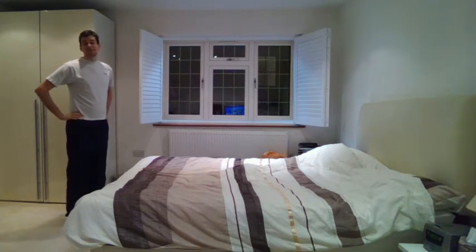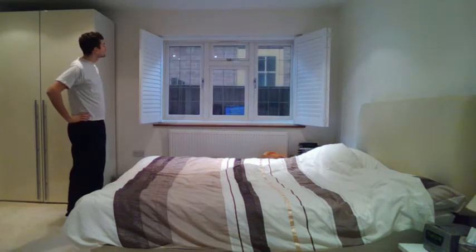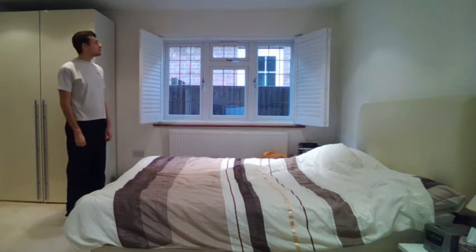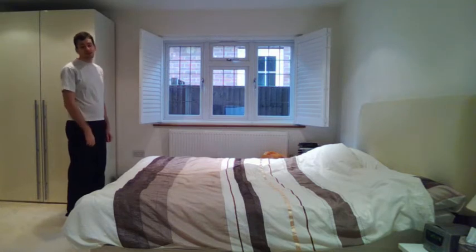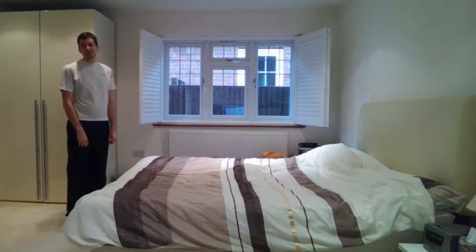Didn't think it was going to take this long, to be honest. There we go. The sun is out now. You can tell because it is a bit lighter outside, and you can actually see outside as well. You can see things. So that's a good indicator of sun.